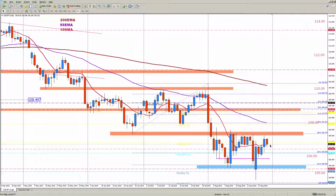near the weekly R1 pivot level as well. So there could be some attempt next week, depending on any fundamental news trigger, to attempt to break out higher and above this key resistance zone, which has held for quite a number of weeks already, and to climb up to the weekly R2 near the 107.30 area of the 78.6 Fibonacci level.